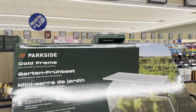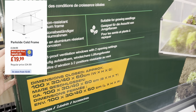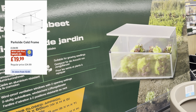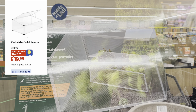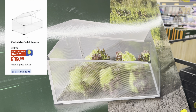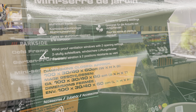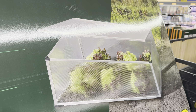Another amazing find were these cold frames, $19.99 with a little Lidl Plus card, $24.99 without, and they are a really good size, just over a metre and about 60 centimetres deep, so perfect for protecting young plants or hardening off seedlings before they move on to the garden. I actually snapped one of these up for my garden, and a funny thing happened while I was filming. A lady next to me picked up 5 of them, and she said she could not believe the price, so I have a feeling these might sell out quite fast.